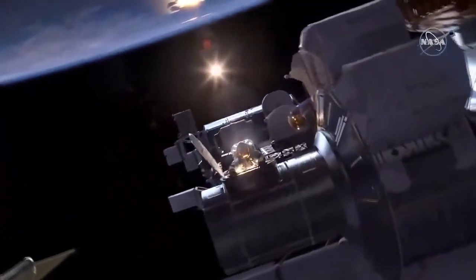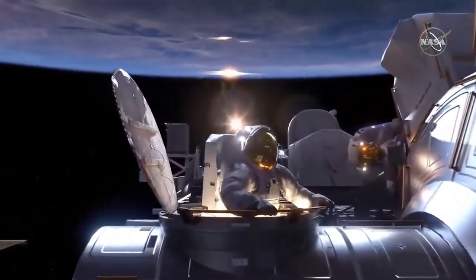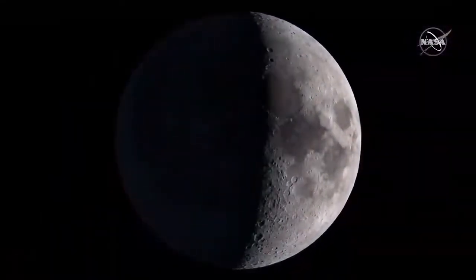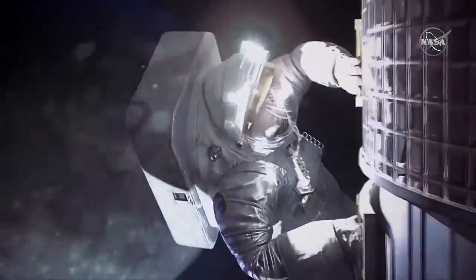That will help us test a lot of its systems. The EVA on the space station will set the stage for the future, when the suit will need to perform a variety of missions beyond low Earth orbit. Yeah, so a great example is NASA's Gateway. So even though it is in lunar orbit, it's still a microgravity platform.